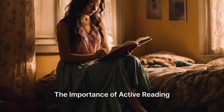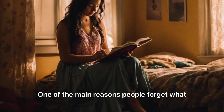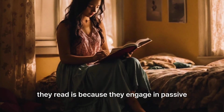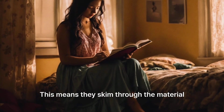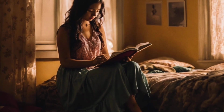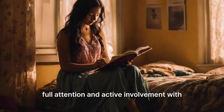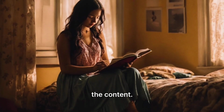The importance of active reading. One of the main reasons people forget what they read is because they engage in passive reading. This means they skim through the material without fully engaging their mind. Active reading, on the other hand, requires full attention and active involvement with the content.